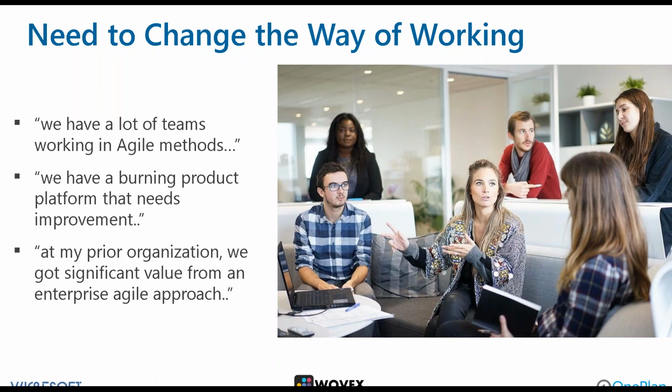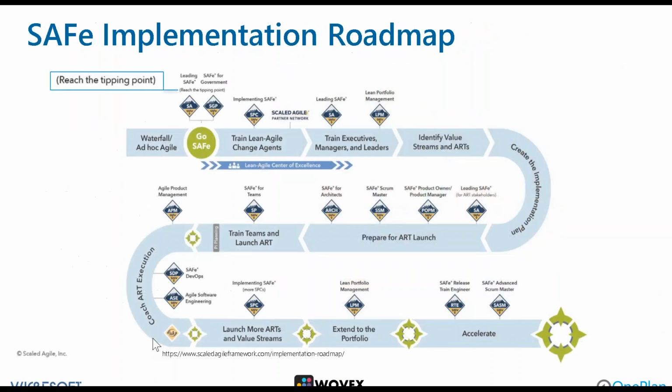And we advocate that you start with lean portfolio management. You reach that tipping point and you look into the Scaled Agile Framework, and there's the implementation roadmap, which is very good in terms of highlighting everything we have to do to get started with a SAFe transformation. Here you can see that you reach your tipping point and you have the first activities that need to happen with Leading SAFe, which is really an orientation made for leadership, for them to understand the benefits.